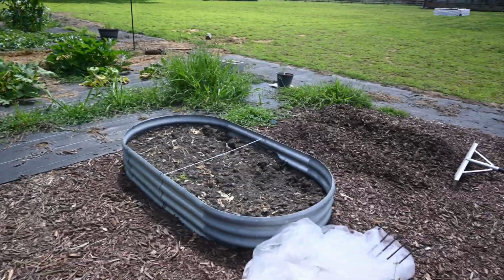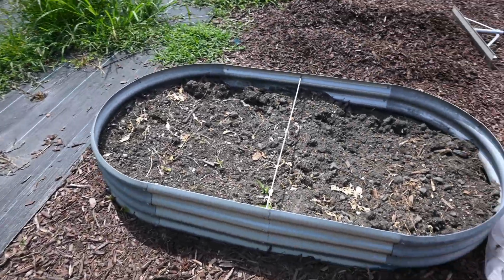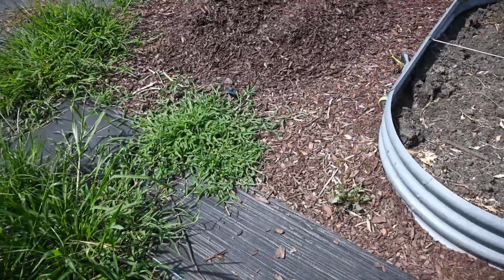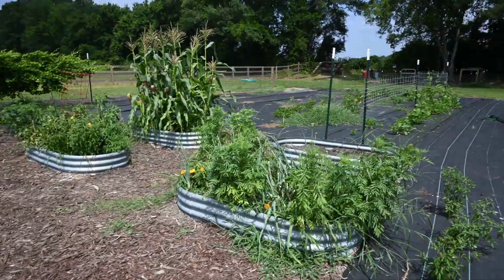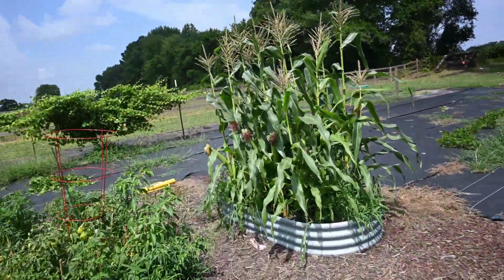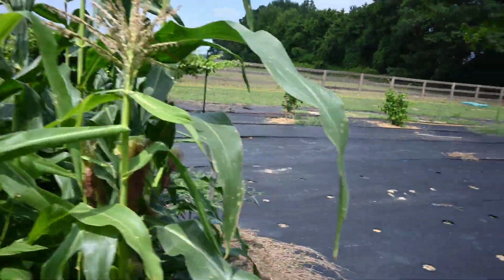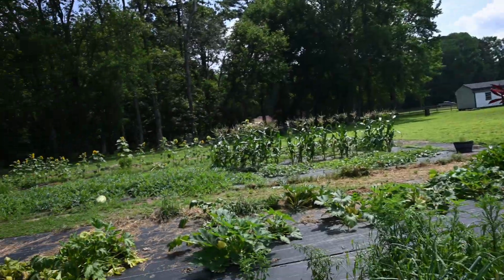That last spring mix lettuce that we had had a real strong, earthy taste to it. We ate a few salads out of it, but it wasn't really to our preference. We didn't really like it, so we went ahead and pulled them up. We still have plenty of season left for us to get something in the ground that we actually like to eat. So that's it. That's all I have for you for right now.